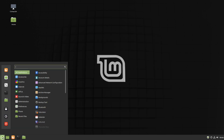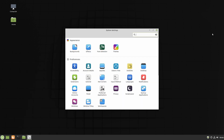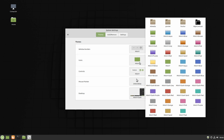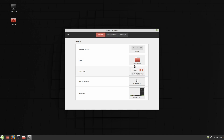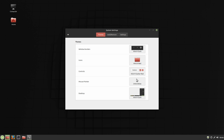They both are going to have very similar theming. So if I go into our system settings, your theming is going to be the same on both of these guys. So you can see we have the Mint-X, the Mint-Y, and the Mint-Y dark. We have the variety of different colorations. So these basically exist just so you can do the full-on theming of your system here. So we'll go ahead and do the red across the board. All right. Go with this one here as well. So now we have red theming across the board.